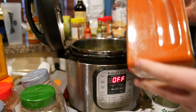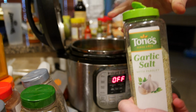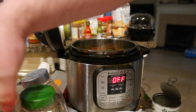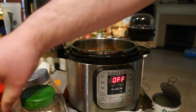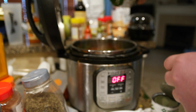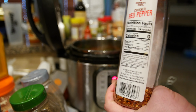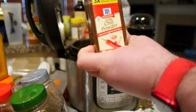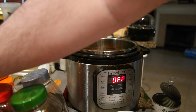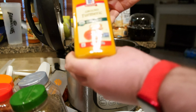And then I put all my spices in. I got some red pepper, just a few shakes. I don't measure any of this out either. Put some of that garlic salt in. A few shakes. Paprika. A few shakes. Some cumin. Few shakes, some crushed red pepper. I like mine pretty spicy, so you might not like it this spicy. Some dark chili powder. Do a few shakes of that. Put some black pepper and ground turmeric.